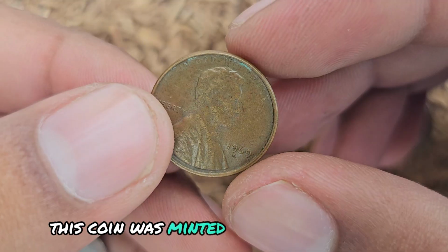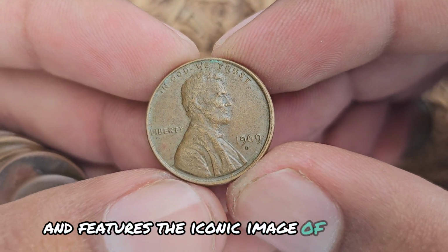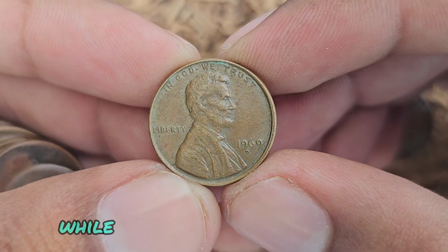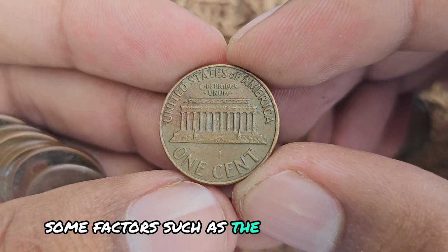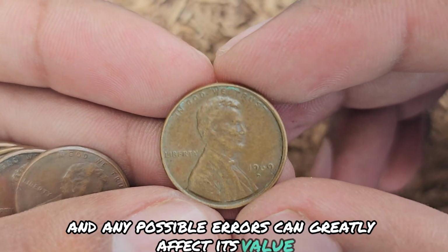This coin was minted at the Denver Mint in 1969 and features the iconic image of Abraham Lincoln on the front and the Lincoln Memorial on the back. While millions of these pennies were minted, not all are created equal. Some factors, such as the condition of the coin and any possible errors, can greatly affect its value.